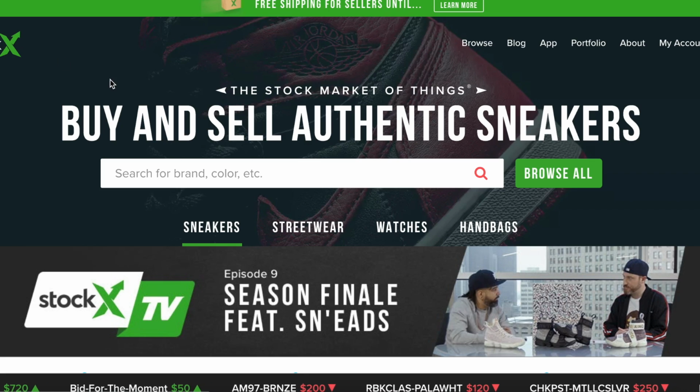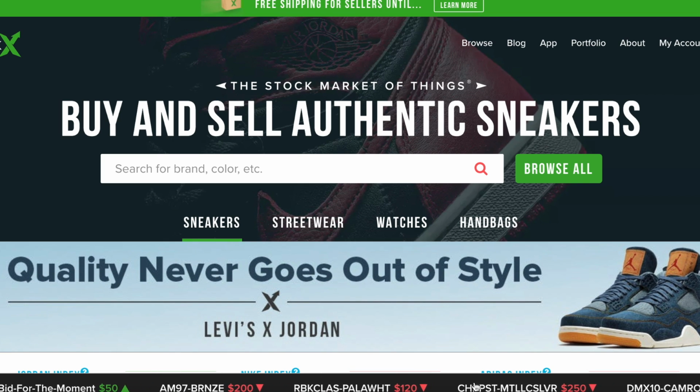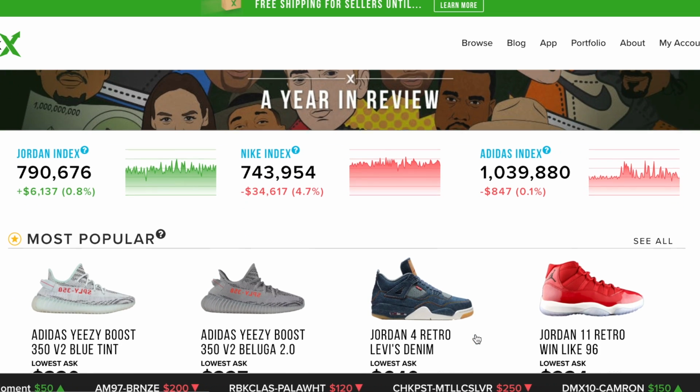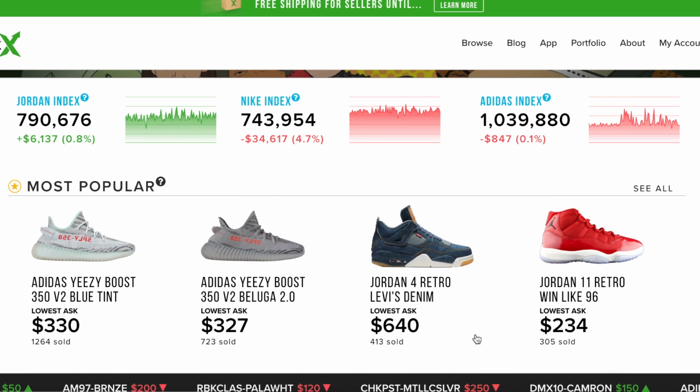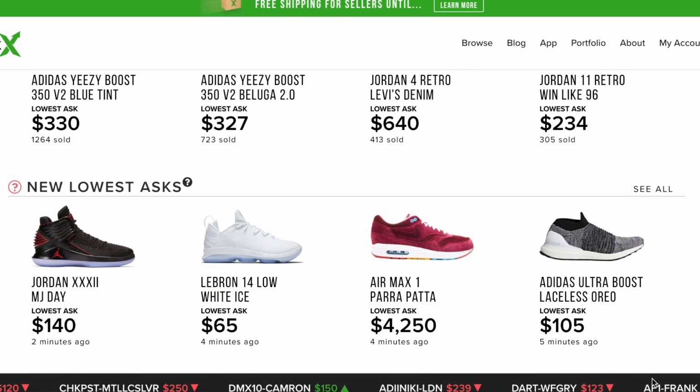When you go back to the homepage, at the bottom you can see all these little prices going up or down, just like you would see on a normal stock market. That's what I think is kind of interesting about StockX and the way they display their product. For me, I don't really know what a lot of these are. I imagine these are shoes, like this is probably Air Max 97 Bronze. I don't know, Reebok Classic, something white. And so they show different prices going up and down.